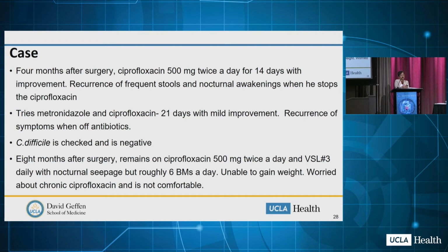Oh, yeah, okay. And so he's had a C. diff check negative, but he hasn't tried the vancomycin yet. But he does have symptoms recur when he's off of antibiotics. So 8 months after surgery, he remains on the Cipro 500 twice a day with VSL number 3 daily, nocturnal seepage, 6 bowel movements a day, unable to gain weight. He's very worried about chronic Cipro use.